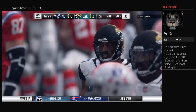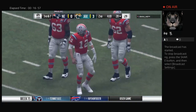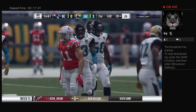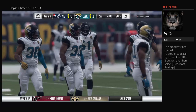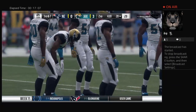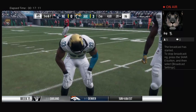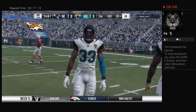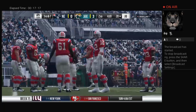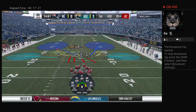I tell you, Brandon, this defense is playing with some confidence. Haven't allowed a point yet. Flying to the football. I'm telling you, it's almost 11 to the ball on every snap. Another nice job there to force an incompletion. Incomplete pass on second down.